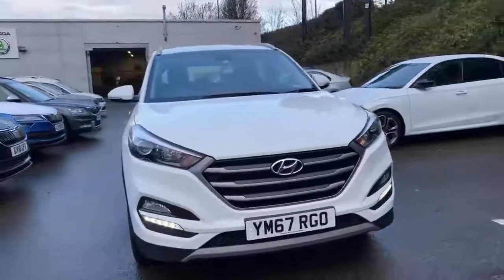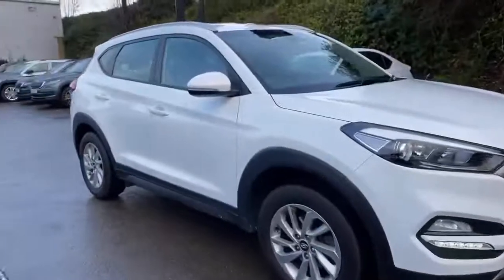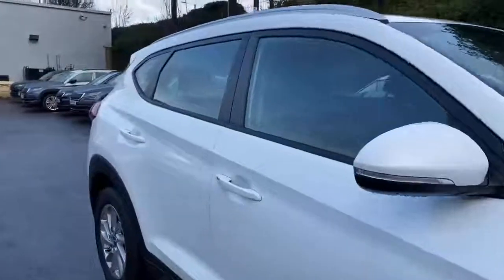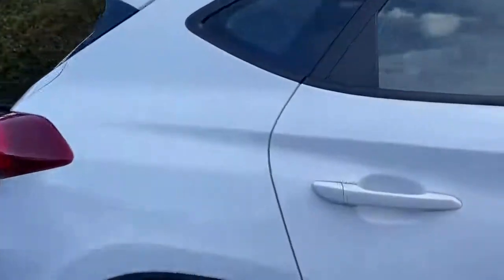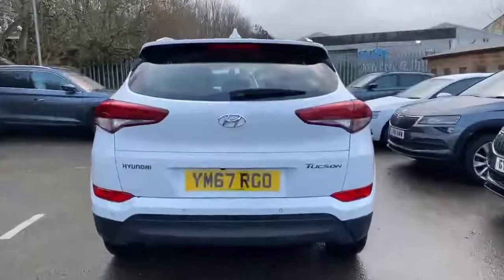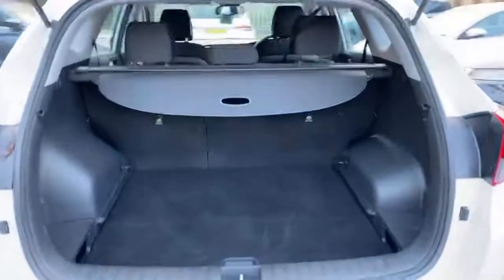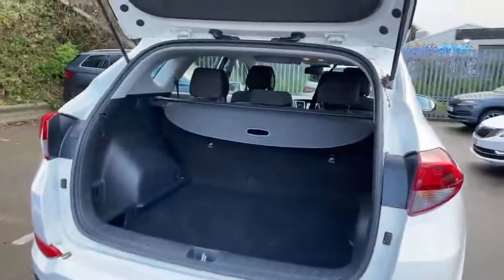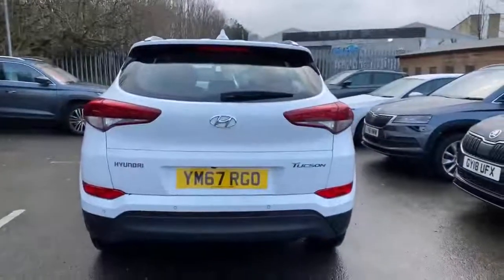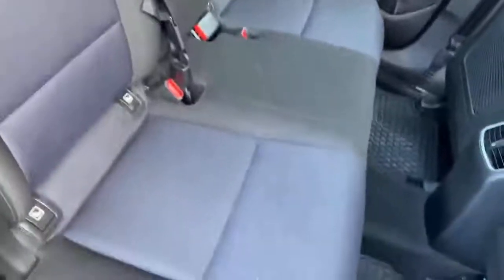This is our Hyundai Tucson. The vehicle has black cloth upholstery throughout the whole car.